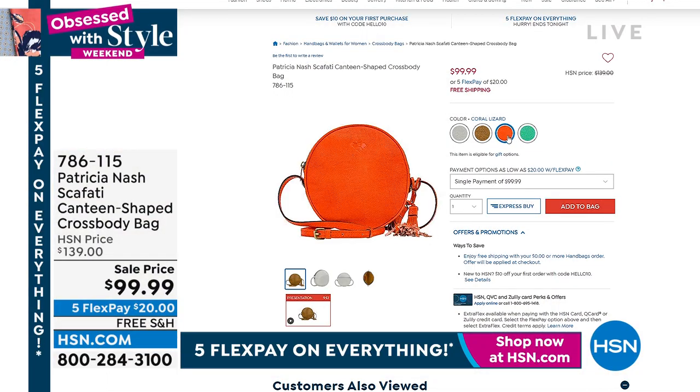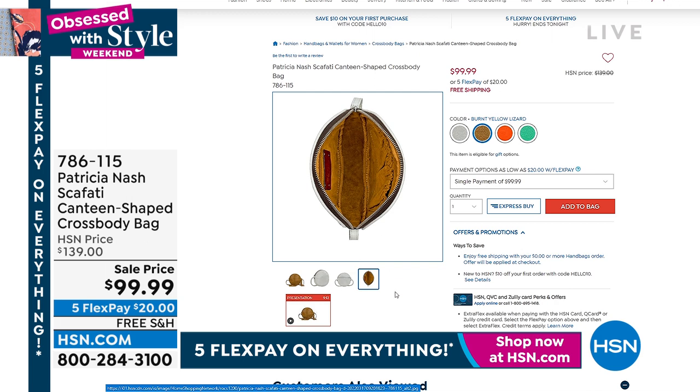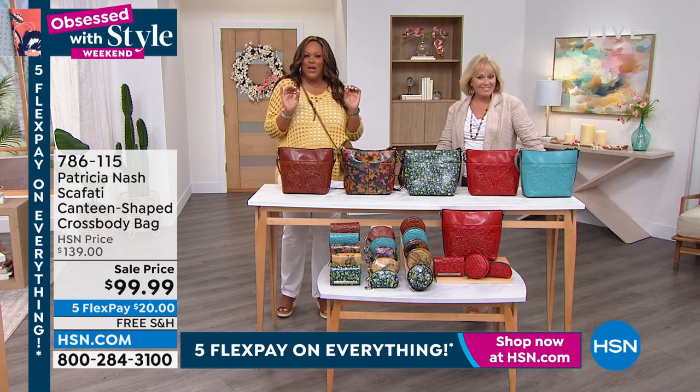That's coming up. This is so cute. I haven't seen the canteen bag. It is, and what a great value. This is different for you. I love that you gave us a solid and a lizard print. So we have a little bit of croco emboss, a little lizard emboss.